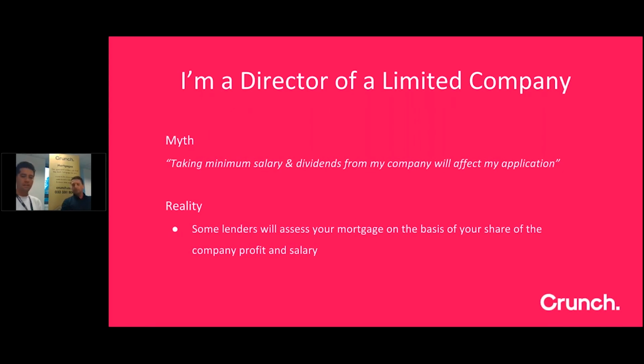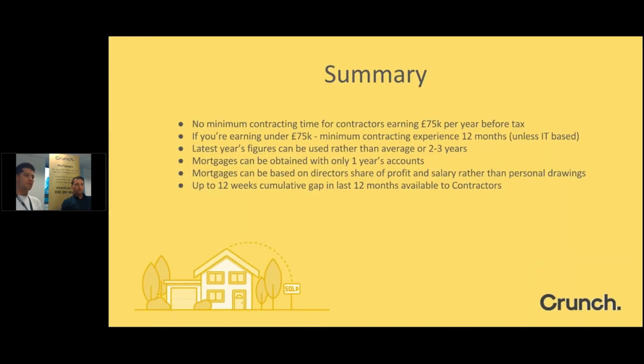Yeah, sure. Okay, I think we're on to the summary now. So if you want to give us a summary, a snapshot of things to bear in mind for people that are looking for that. Yeah, of course. So contractors, no minimum time contracting. Ideally, you're going to need an income over £75,000 a year, unless IT based, where there can be a bit more flexibility. If you're earning under £75,000 a year gross contract value, not a problem. We're just ideally going to need that 12 months history, track record, to show the lenders it's going to be sustainable for them.